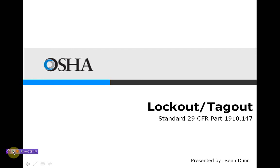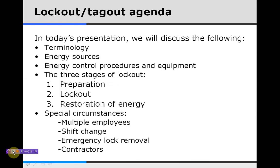Lockout, tagout, the control of hazardous energy. Today's presentation will discuss the following: terminology, energy sources, energy control procedures and equipment, the 3 stages of lockout, including preparation, lockout, restoration of energy, as well as special circumstances including multiple employees, shift change, emergency lock removal, and contractors.